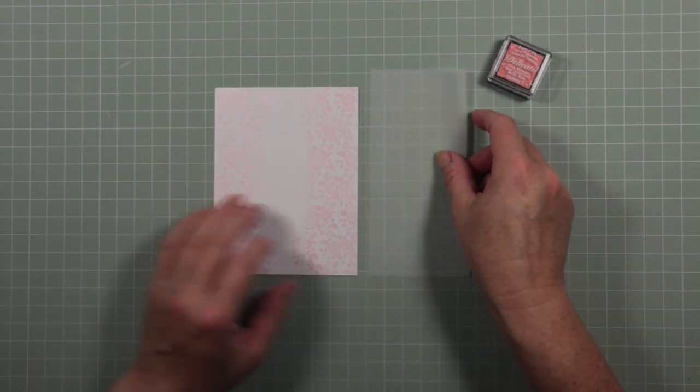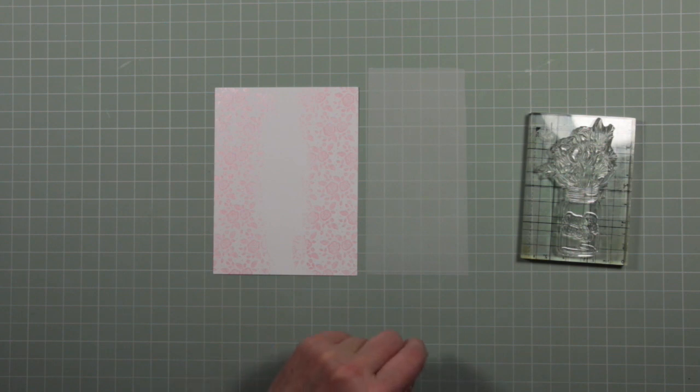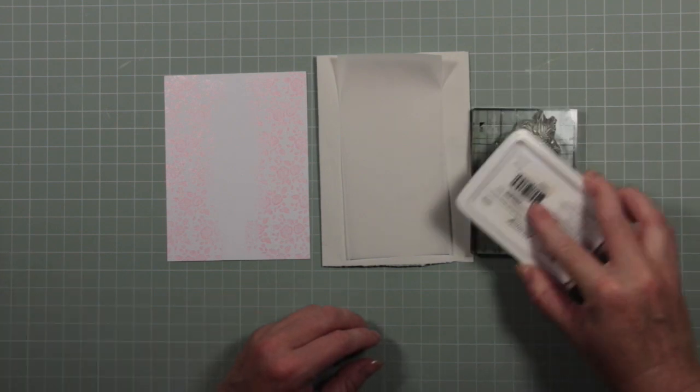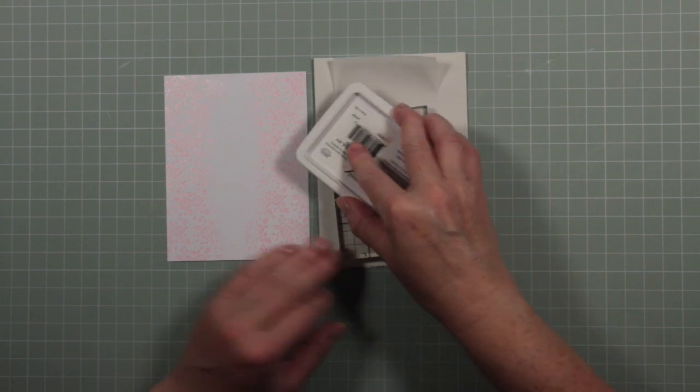This is a piece of normal tracing paper, and I'm taking one of the stamps from the set and I'm just putting a little bit of cushioning underneath it to help me stamp the image nicely and crisply, and I'm using a brown ink to stamp this image.